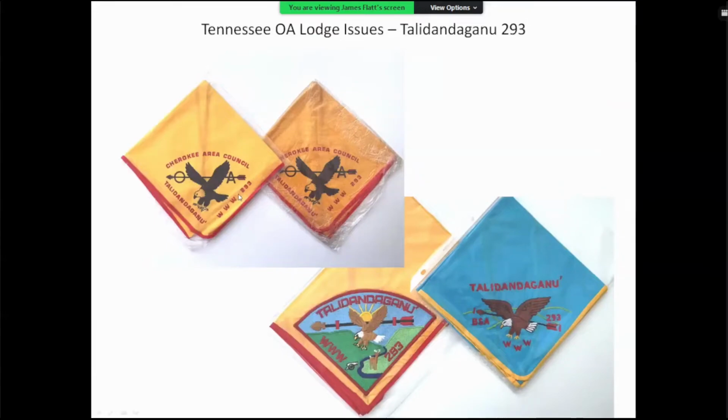Taladondeganu had neckerchiefs. These are the 1960s versions. Don't know if they were restricted, but they're uncommon. And then about 1970, 71 or so, they issued their first pie. This was a 1 per life at Brotherhood neckerchief patch, and very uncommon, tough to find. When they ran out in the mid 70s, they were really too expensive to redo, so they went with an embroidered version, which are almost equally difficult to find, but not near as desirable.